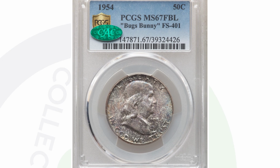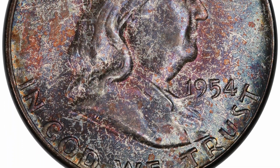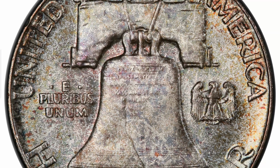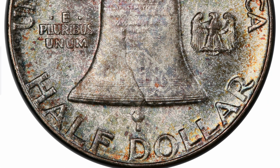Now here's another Bugs Bunny example of the Franklin half dollar, but this is graded by PCGS at a mint state 67 with full bell lines, and this is the no mint mark. So we looked at the D mint mark before. This is the no mint mark, and this coin sold for over $9,000. 9 grand with some nice natural toning to the coin as well.